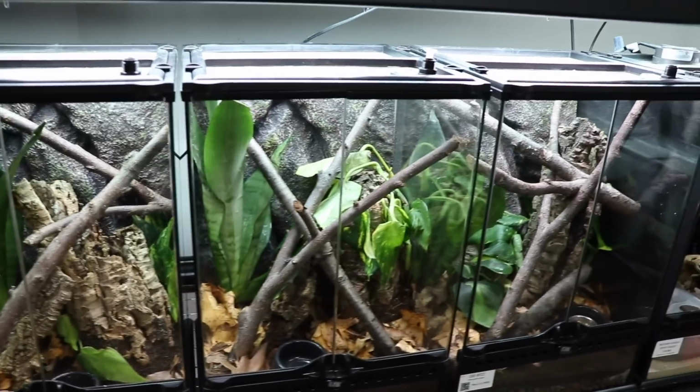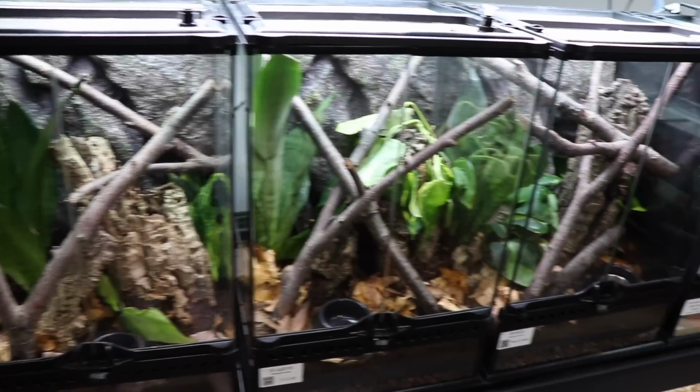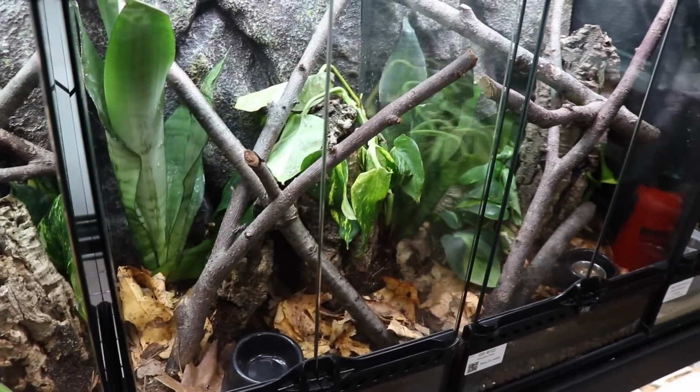So a couple of them, the plants look kind of sad. That's because they were just transplanted in here. So, I mean, I expect it to take several weeks before they actually start to perk up. Fingers crossed they don't get trampled and die.